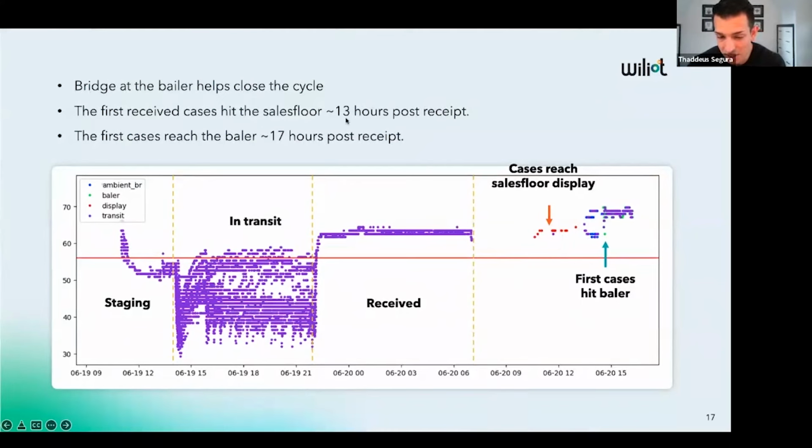And then we start to see that some of those cases were selling out as soon as 4 hours after they were placed. So these new ones went to the floor, they were stocked directly to the display, and then we see the boxes that they were in go back to the baler and get compacted just 17 hours after they were received. So you can start, again, to piece this together and see really what's going on at a very granular level within these supply chains and within these stores, through these pixels giving you little bits of data that you can piece together into a holistic image.